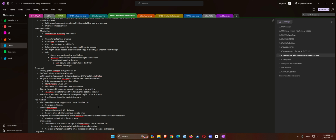Okay. So let's say her bleeding is getting better. You were able to stop the acute bleeding. What medication would you start her on? I would first continue her on 24 hours of IV estrogen to ensure that her bleeding is under control. I would then transition her to oral contraceptive pills with estrogen and progesterone.